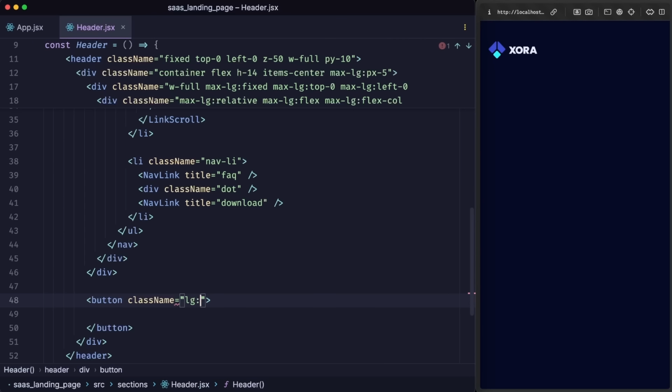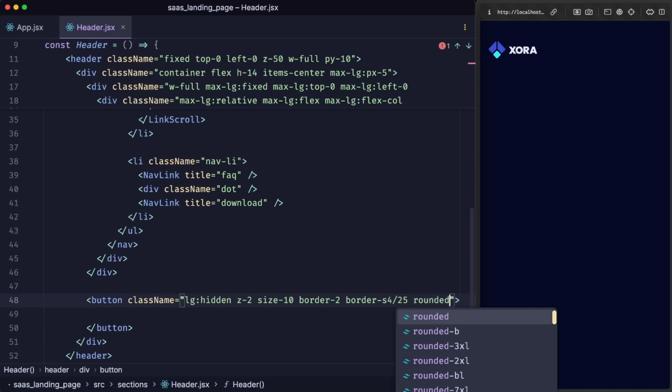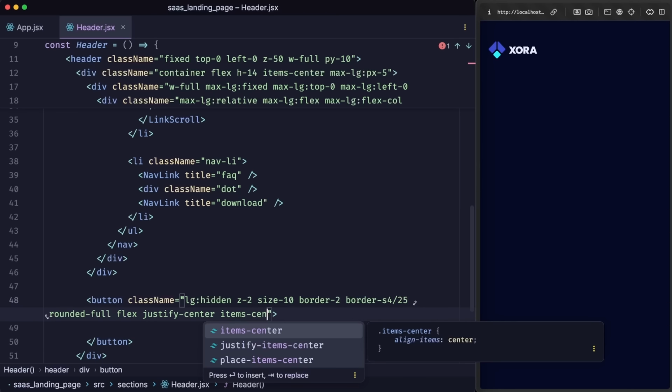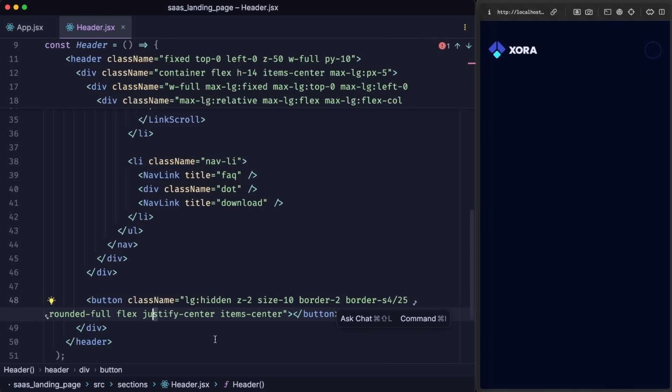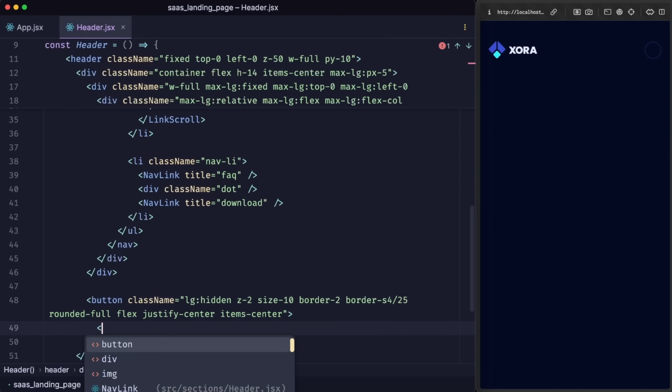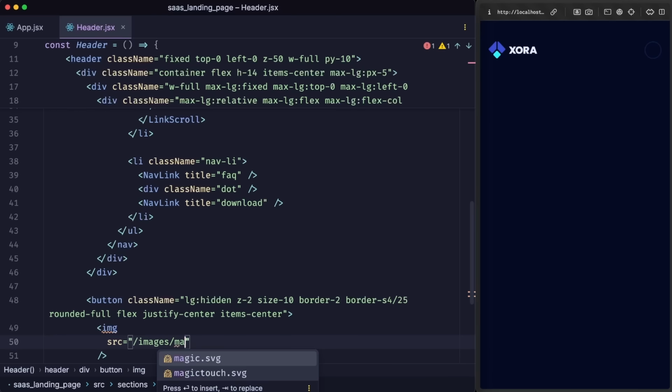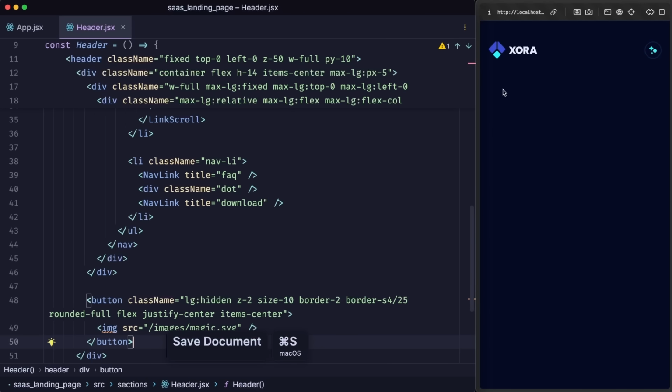lg:hidden. So of course, it's going to be hidden on desktop devices because we can show all the elements. Z-index of 2, size of 10, border of 2, border-s4 over 25, that's a color, rounded-full, flex, justify-center, and items-center. If we save this, we can see a nice looking circle. And within that circle, we also want to render an img with a source equal to /images/magic.svg. It's this great looking icon.